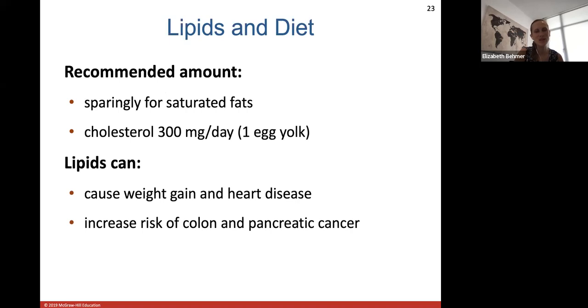So recommended for lipids are sparingly. For cholesterol, limit to about 300 milligrams per day, which is equivalent to about 1 egg yolk. Lipids can cause weight gain, heart disease, and increase your risk of colon and pancreatic cancer.